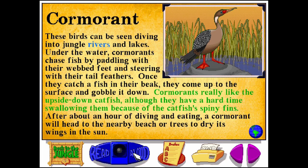Cormorants really like the upside-down catfish, although they have a hard time swallowing them because of the catfish's spiny fins. After about an hour of diving and eating, a cormorant will head to the nearby beach or trees to dry its wings in the sun.